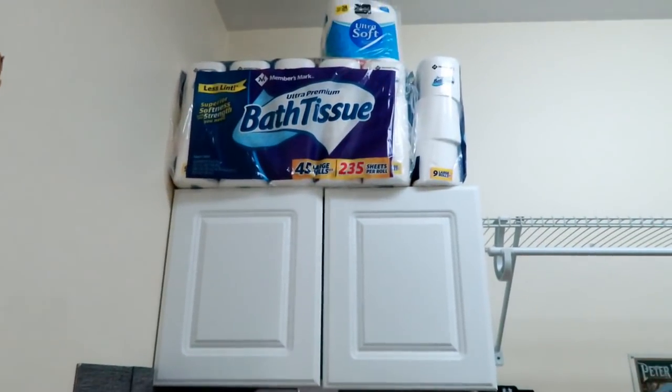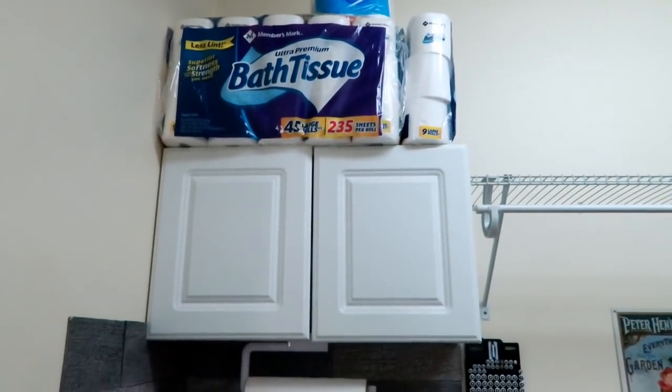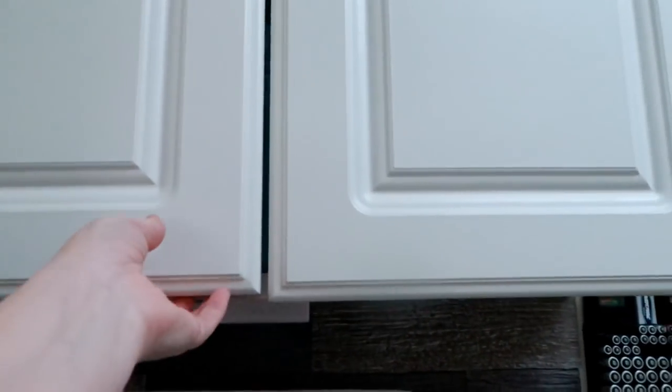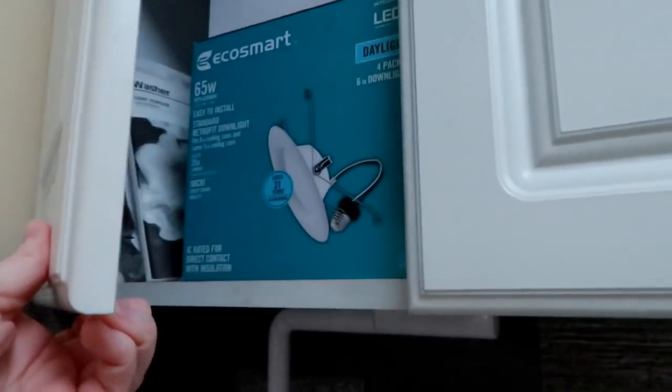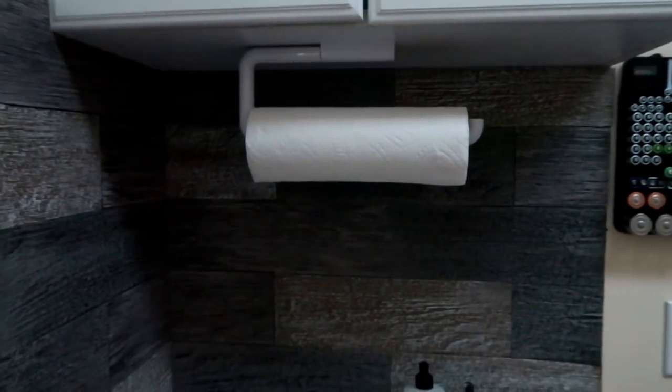I thought about putting it in a decorative basket and trying to be all cute, but this is gonna be more functional than cute in here. Up here is where we keep all our light bulbs and stuff like that. I added this little paper towel holder.